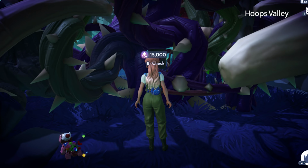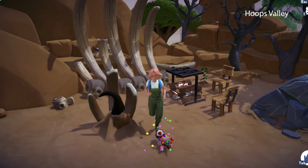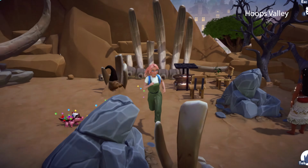I don't know what these little cooking stations are for here in the different lands. Honestly, I don't know, friends. If you guys know, then let me know in the comments. Ooh, first rock that has precious gems.